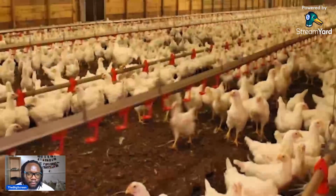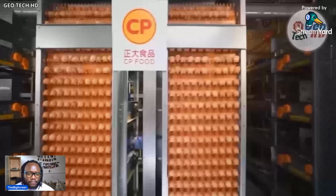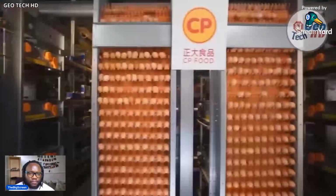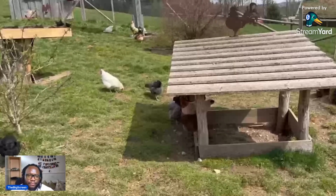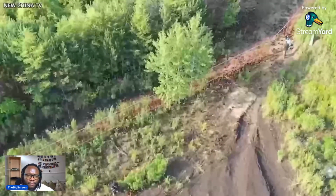To support more humane and sustainable egg production, consumers can choose eggs from farms that adhere to higher welfare standards, such as free-range, pasture-raised, or certified organic systems. These alternatives allow opportunities to engage in natural behaviors, resulting in improved animal welfare and a reduced environmental footprint.